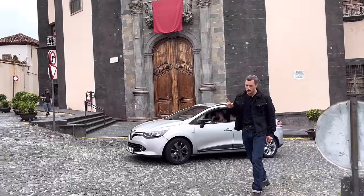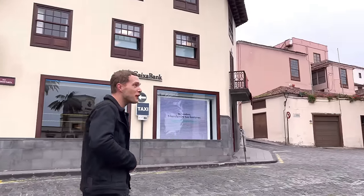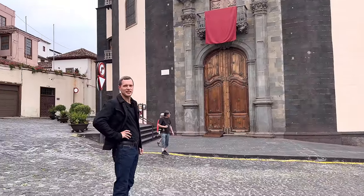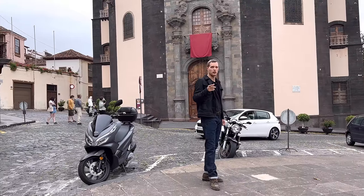This is absolutely stunning. Must be a 1990s Honda Hornet, something like that. I love these old bikes. What about the church? Oh yeah, the church. Beautiful, look at it. It's about 240 years old. Glorious thing. La Orotava is one of the best preserved Spanish colonial town examples on Tenerife.